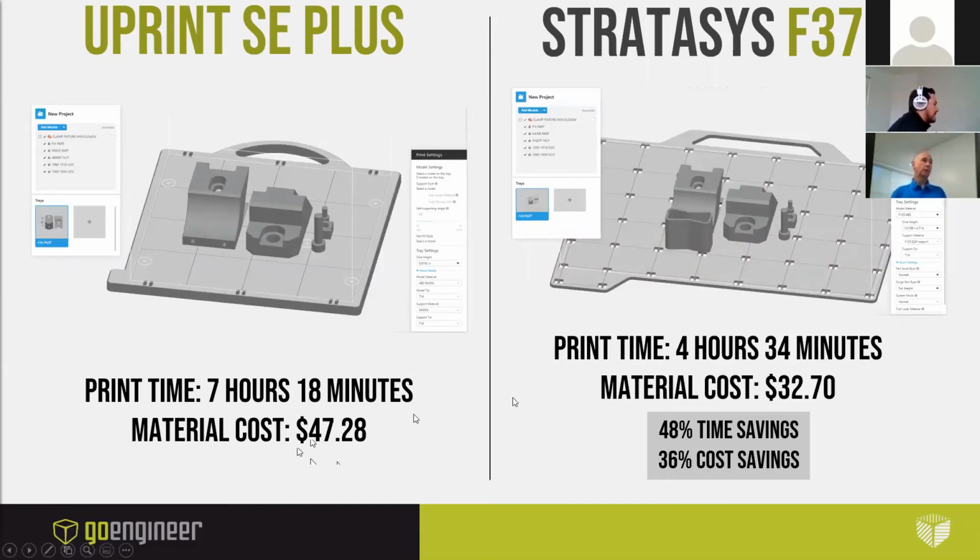So again, without referencing a competitor's machine, we'll just reference one of our legacy machines to show some of the improvement that we've had with this new F-123 series. So this is an identical assembly printed on both a Uprint SE Plus, a legacy system, and the new Stratasys F370. The print time on the SE Plus was 7 hours and 18 minutes, and the material cost was just under $50. On the F370, we're able to almost cut the time in half with a 48% time savings and a 36% cost savings. Where the cost savings comes from, again, is with that ABS material being so much more affordable on the F123 series.